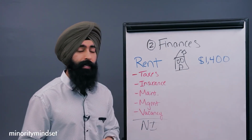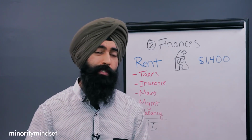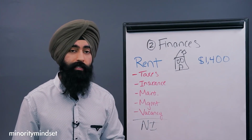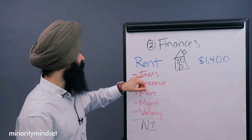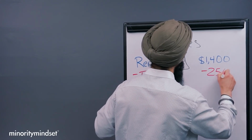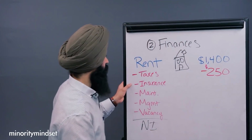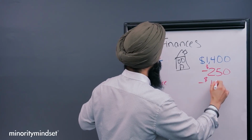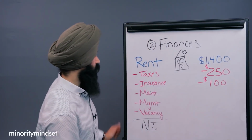So taxes, property taxes, I like to estimate around 2% of the property price. So if we're looking at $150,000, that's $3,000 of property taxes a year, and that is right around $250 a month for property taxes. Then insurance, for a $150,000 property, something around $100 a month in your property insurance, landlord insurance.